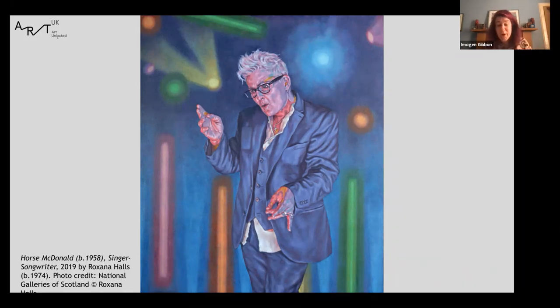And Horse has talked about her own discovery as part of the journey of the creation of this portrait. She has said, "I used to think that that person on the stage that performed to audiences that gave a lot of stuff was not me. Actually, that's my discovery. That is me. I am all those bright colours."